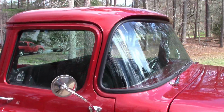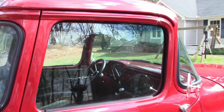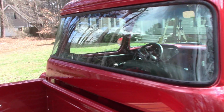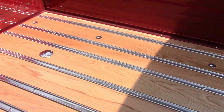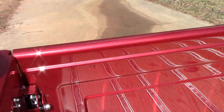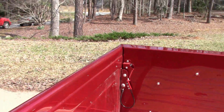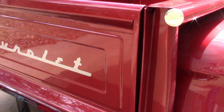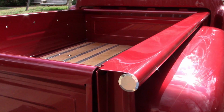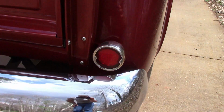It does have tinted glass in it. Did away with the vent windows, so it has one-piece windows in it now. There you can see the wraparound glass. Nice new bedwood, all finished. Internal latches on the tailgate, so that makes it nice and clean on the outside. Of course, little details like the caps on the end of the bed there. I believe those are LED taillights.